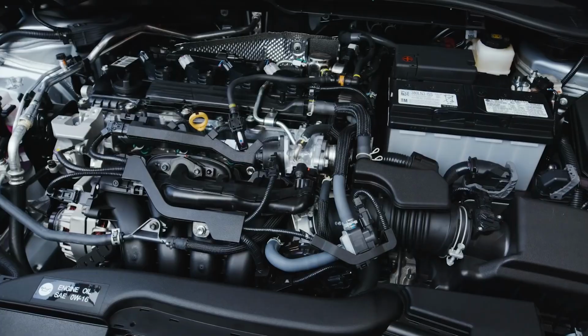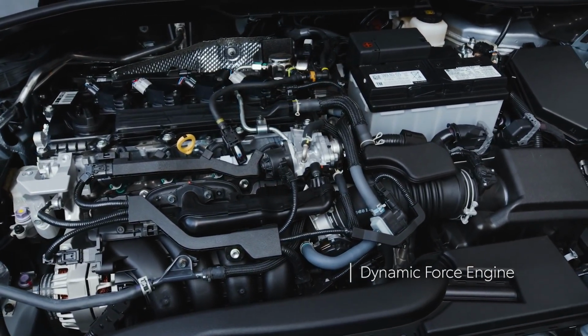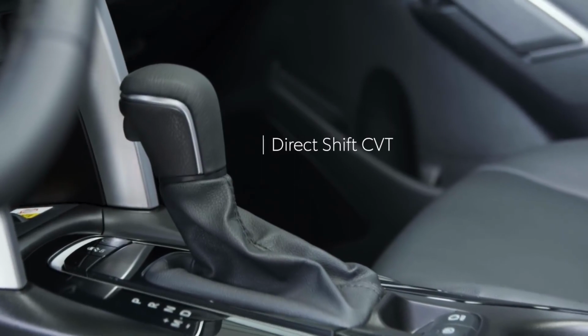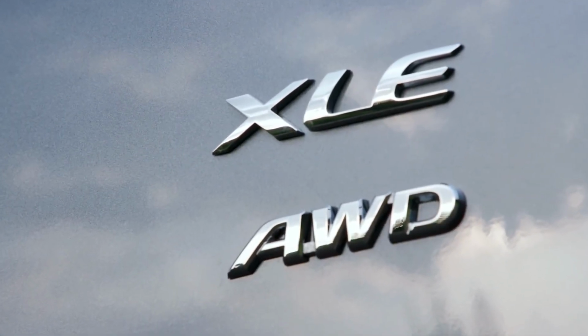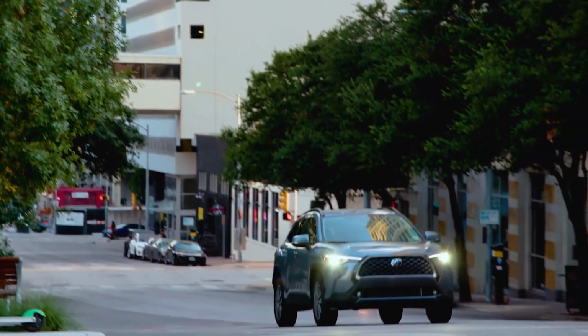How so? Well, under the hood, there's a punchy 2-liter dynamic force engine dishing out 169 horsepower, as well as a direct shift CVT that uses a unique physical first gear design for awesome response off the line. And if equipped, the dynamic torque control all-wheel drive will send up to half of that power to the rear wheels when added grip is needed, or just disengage when it's not.